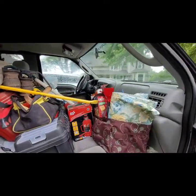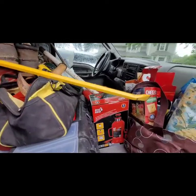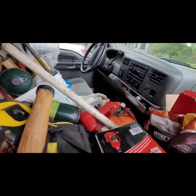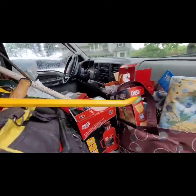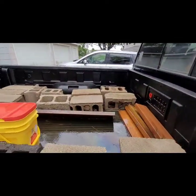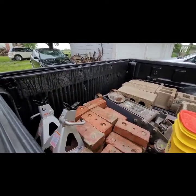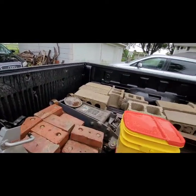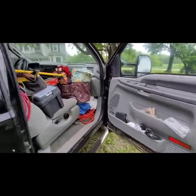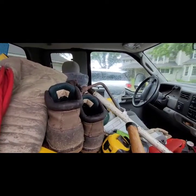All kinds of stuff. Well, food, of course, but crowbar, shovel, jack, extension cords, all sorts of saws, fire extinguisher just in case, because you never know. And in the back, we have all sorts of cement blocks and pieces of wood and stands and another jack. So we should be able to get done a whole bunch of work today. Hop on in and come along for the ride.